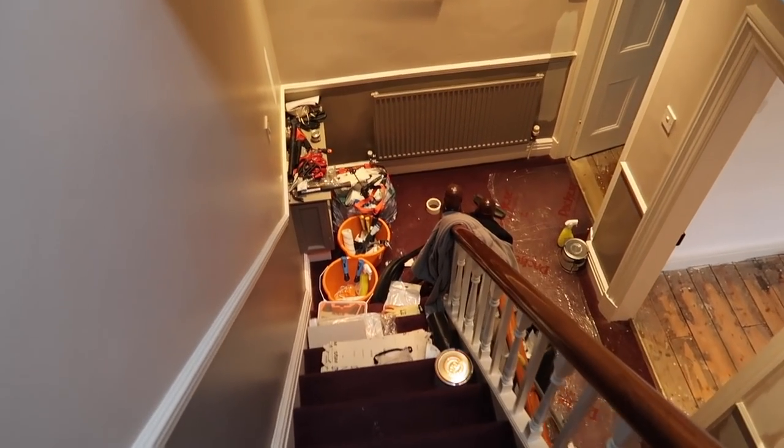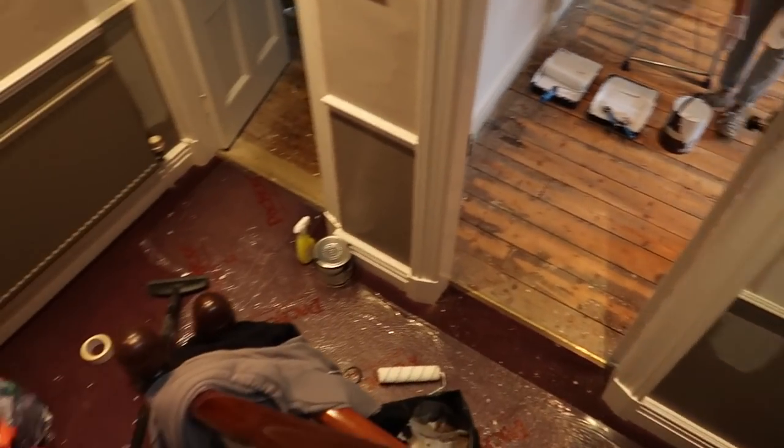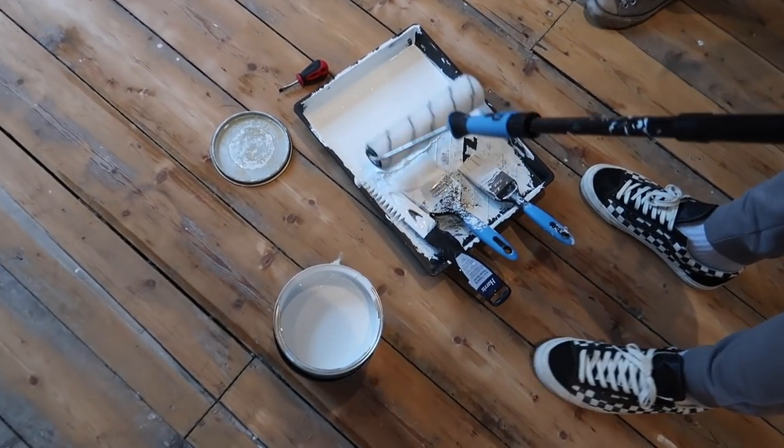Look at all of the mess down here. So much stuff. So we're just starting with the undercoat now.